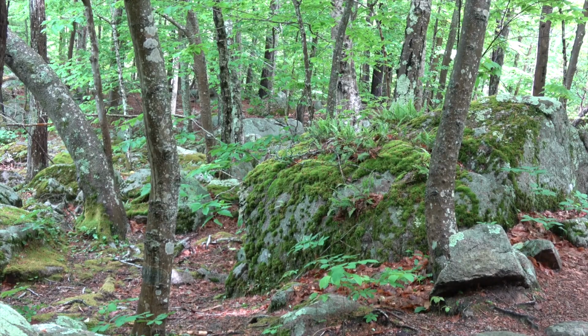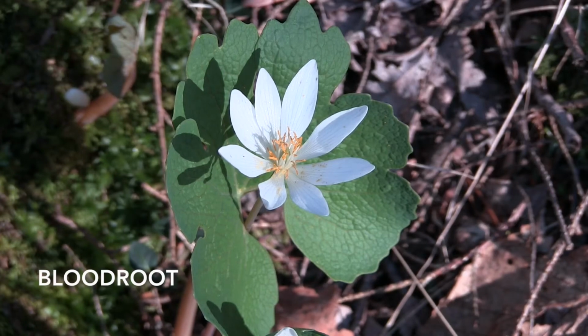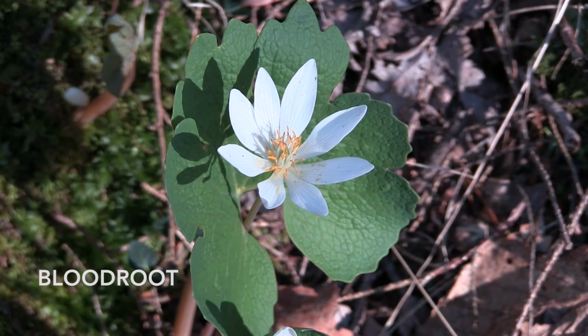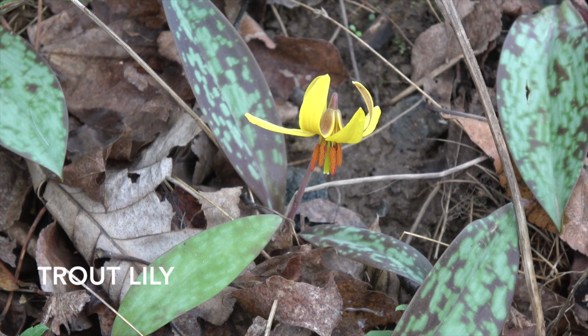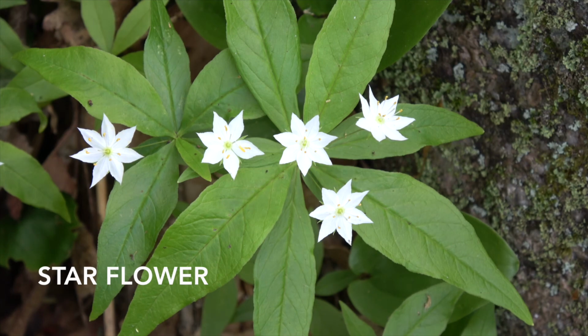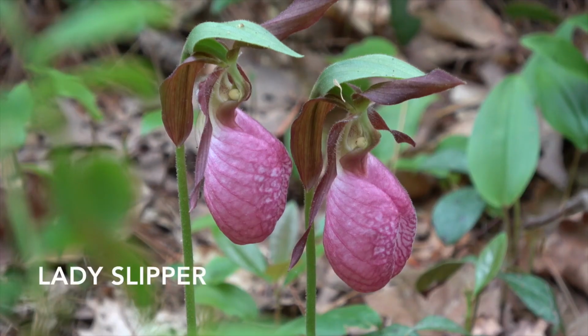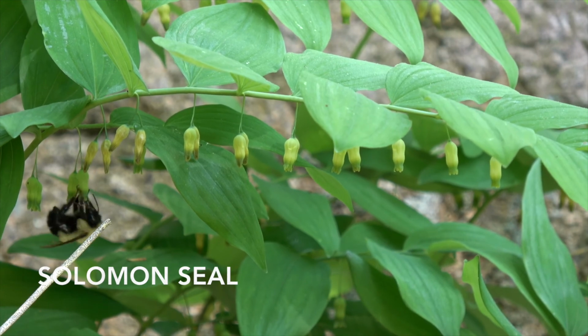In early spring, the sweet smell of humus and decaying leaves permeates the air. It is the scent of promise and renewal, evidenced by the flowering of spring ephemerals carpeting the woodland floor. These ephemerals bloom before the trees leaf out and the forest canopy closes over them.